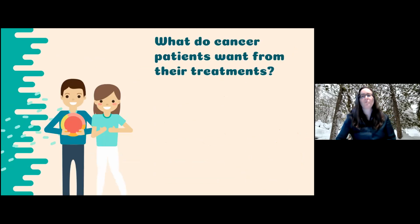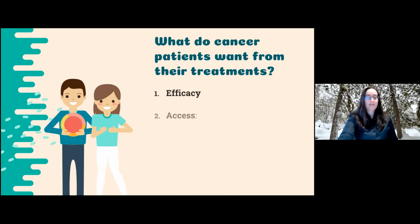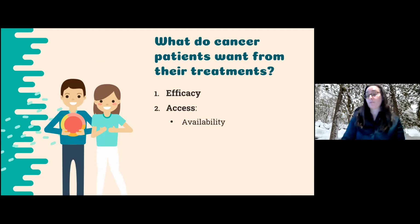So what do patients want in general from their treatments? And how does this relate to both existing personalized medicine and the promise of Dr. Ilko's research? Well, first of all, they want efficacy, right? So can this get rid of my cancer? They want access in terms of availability. Is this something that I can find that is available and reimbursed in the hospital where I'm being treated?